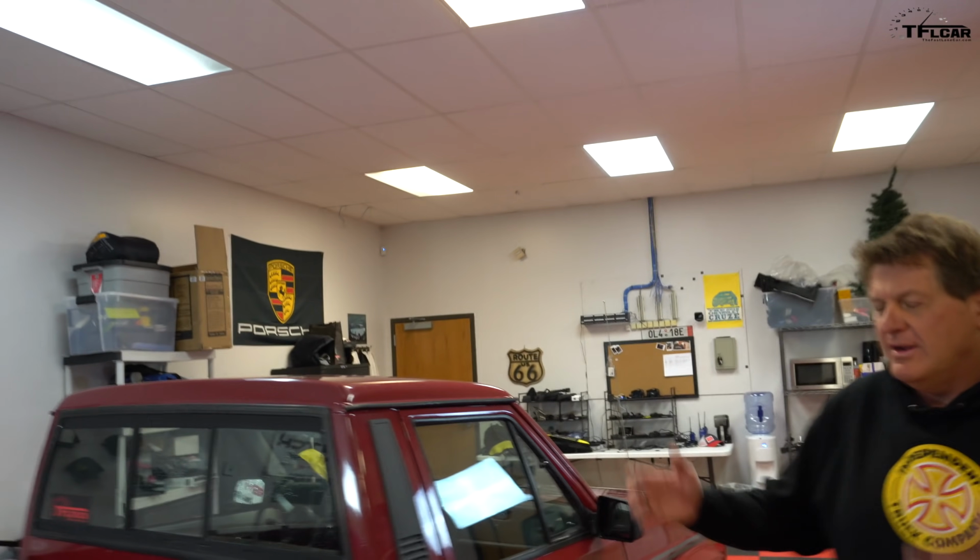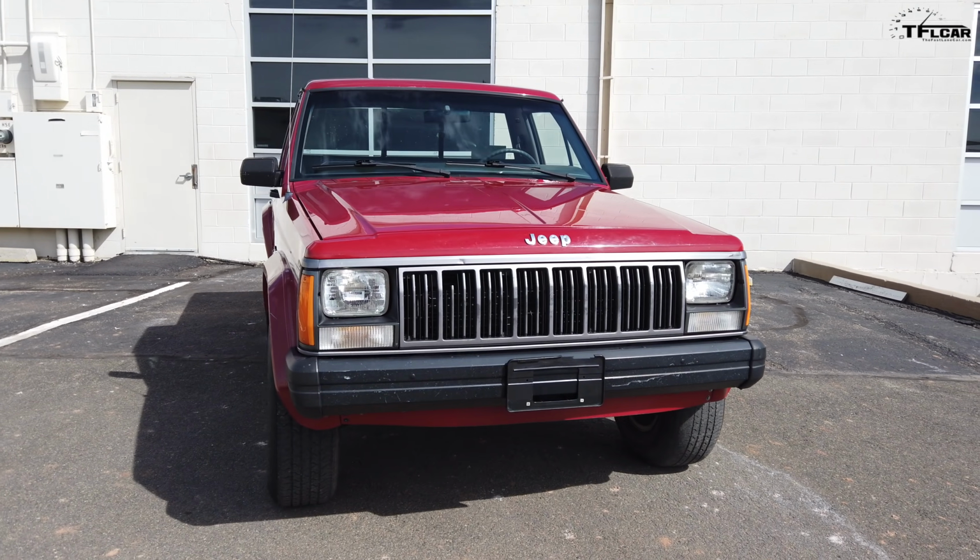Yeah, and what makes this one such a really cool and unique truck is that it has almost all the things that you want in a Comanche. First, it's clean and rust-free and original, so that is good. Number 2 is what's under the hood, so let's show them that. Let me open that up.